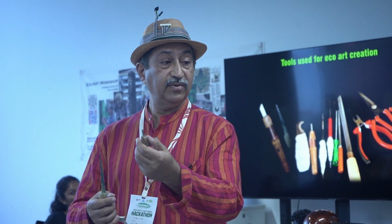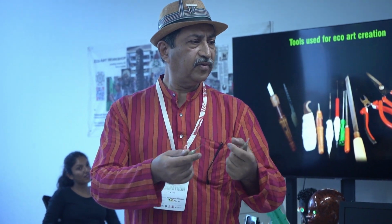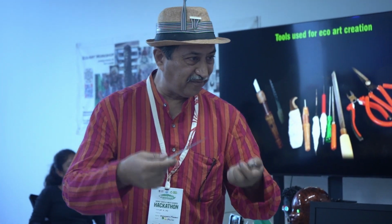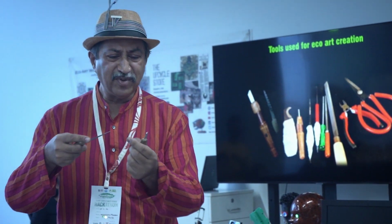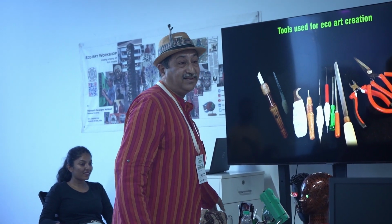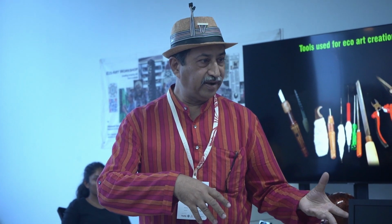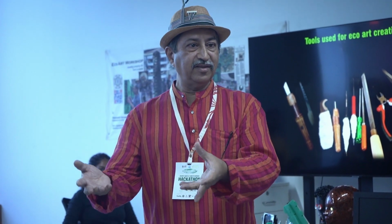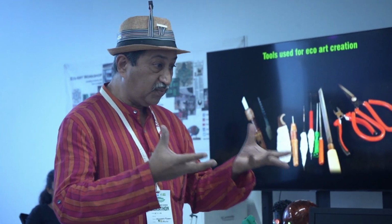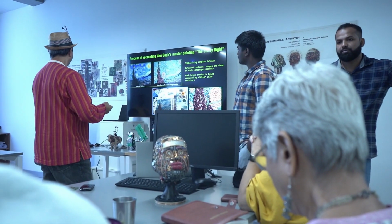So these are very useful for creating eco art. Because with these kinds of tools, sometimes you feel like you need something special, but those are not available in the market. So you have to invent. So these kinds of small cutting tools, and I extensively use technology like water jet cutting machine, 3D printing, laser cutting machine. Those you actually need to know. That is the point. Okay, next.